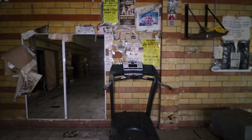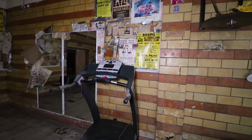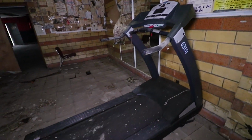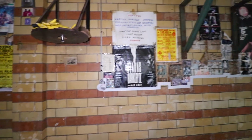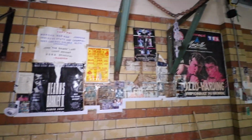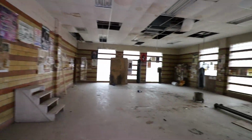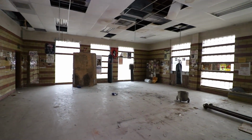Even though all the stuff on the walls is from like the 90s and the 80s, they got a new treadmill in here, so this mustn't have been abandoned too long ago. That's where the punching bag would be. They still have some up on the ceiling over here.